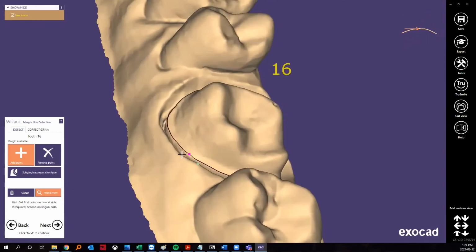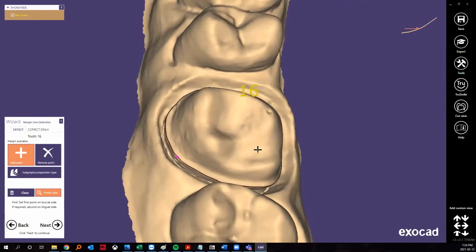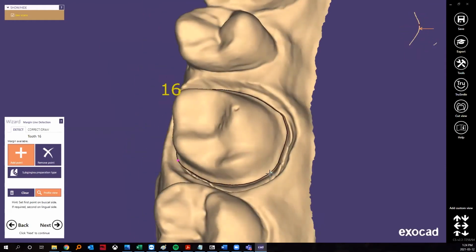Because this margin is so clear and easy to see, when I click Detect, it picked it up. 95% of the time it'll pick it up automatically. I can also add points if I want to make it more precise.